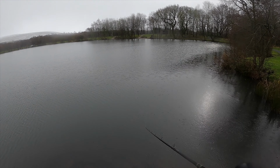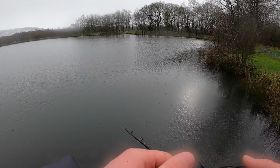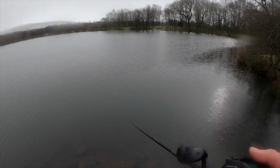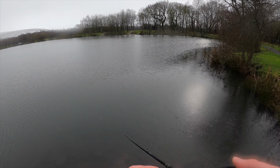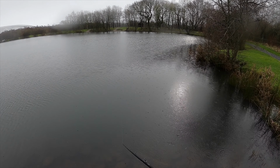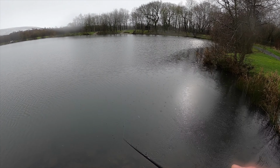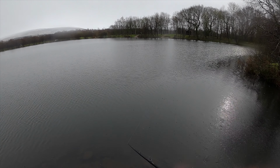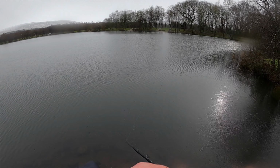So I'm persevering with this lure purely because I know it works well here, and on a day when it's slow, I really want to be using something tried and tested. Plus, I know a fish of pretty much any size will take it. Up to the mid doubles I'd easily have a go on this.